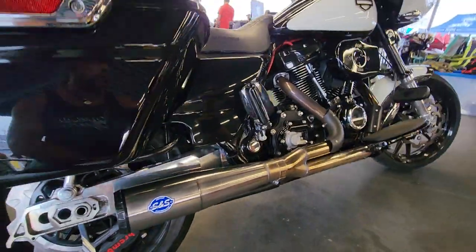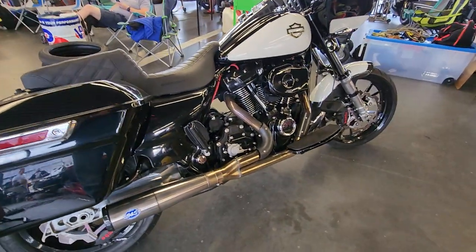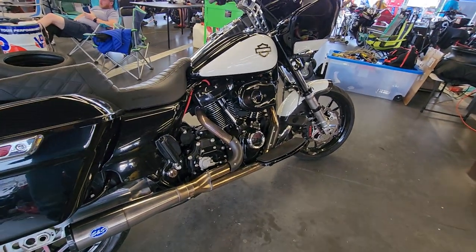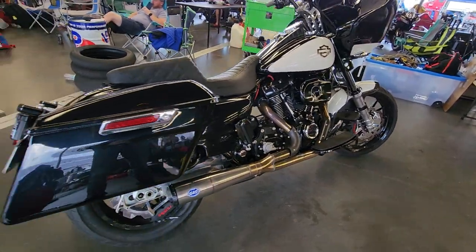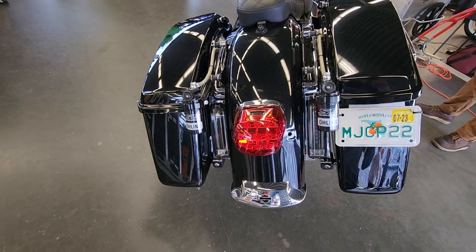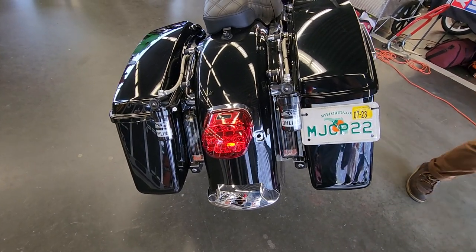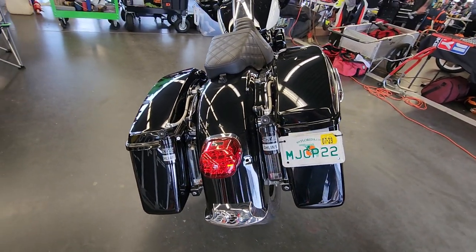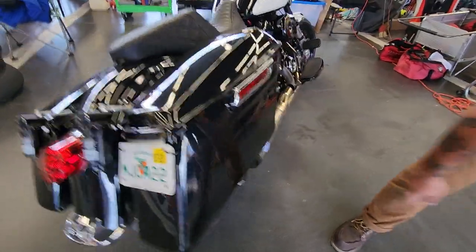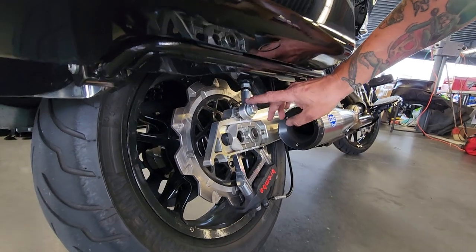Is the motor built on it too, I'd imagine? Actually, the motor's stock. Is it really? It looks like it's ready to take on the track with those forks and shocks. Does it handle light years better than it did stock? Oh, yeah. And these are the Öhlins, are those the Screaming Eagle ones you can order from Harley? Yeah. What are they, 14s or something? Those are 13 and a quarter, and actually made from this extension right here. It's a 1-inch rise.